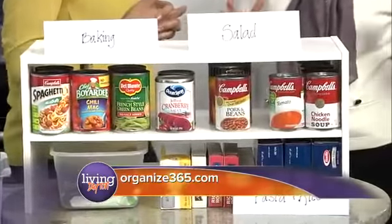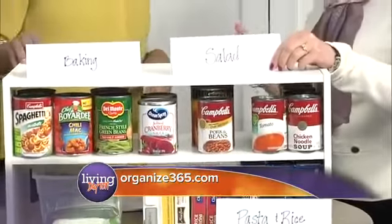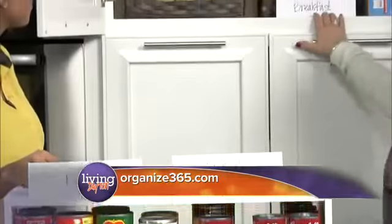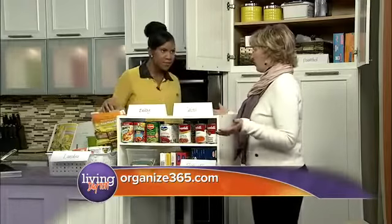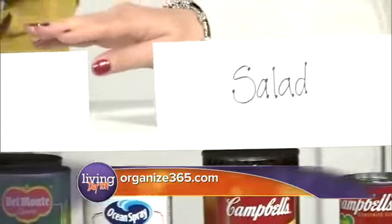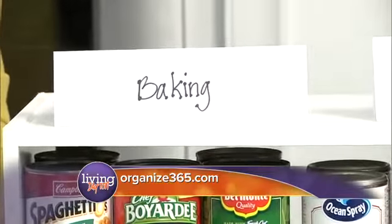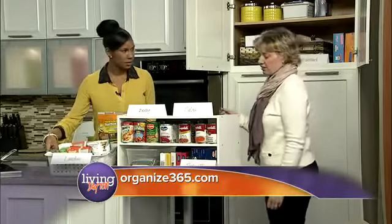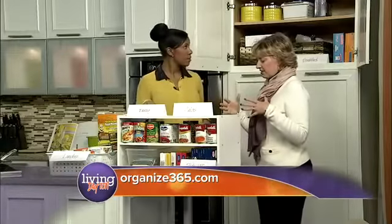After you get the pantry emptied out and you've gotten rid of what you don't want, then you're going to want to categorize. And here are some of the best typical categories. You're going to have chips. Those are great in a basket. You're going to have breakfast items. Salad is huge. Often when I do people's pantries, they need a whole bin for the things that they put in salads. Baking is like cupcakes and all of the decorative stuff. Put that in a bin. And then lunches. Set up a station for lunches so the kids can grab stuff out of that for their lunches. And pasta and rice is a common one. So set up your categories.